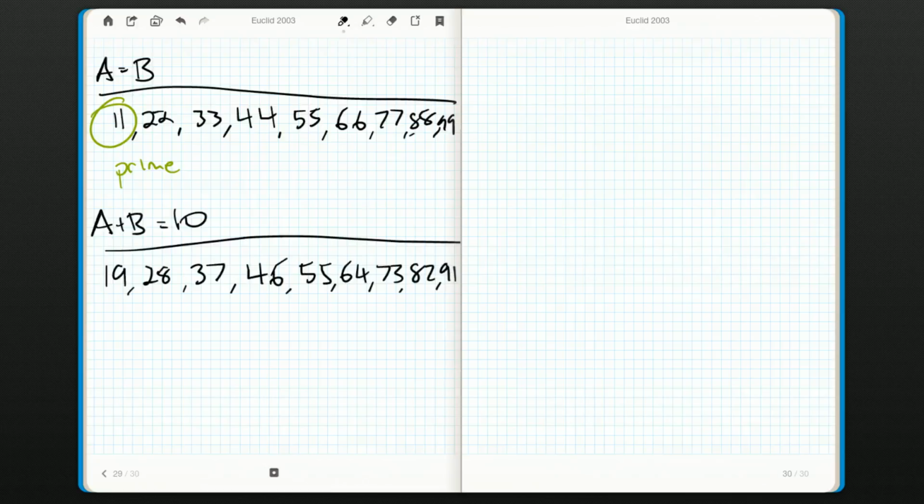Okay, so out of here, we just need to pick our primes. 19 is a prime. 28 isn't, it's even. 37, that's a prime. 46, not. 55, that's a multiple of 5, so that certainly isn't prime. If it were, we would have circled it on the other list. 64, definitely not a prime. 73, that one is a prime. 82, not a prime, it's even. And 91, it's not a prime.